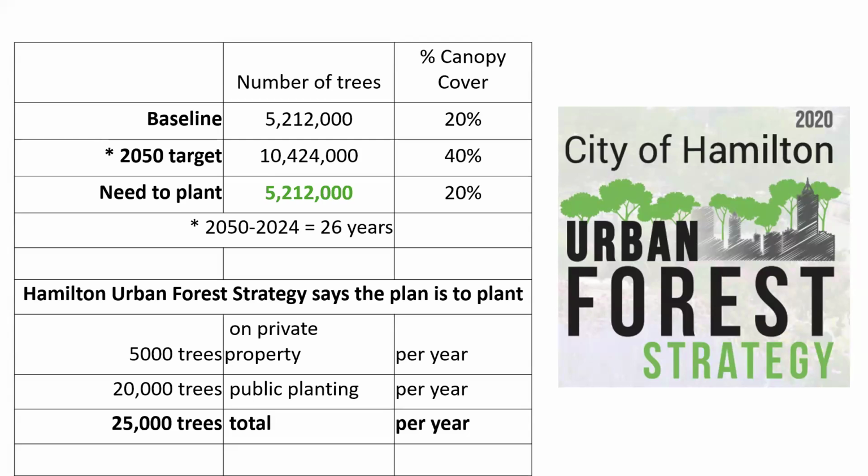I'm not here to criticize or cause any panic. I think this maybe deserves a little more scrutiny. My point is the birds can help. The birds are already planting seeds out there. And so if we protect them and we create habitat for them, that can help in achieving some of these other objectives that have implications for climate change adaptation.